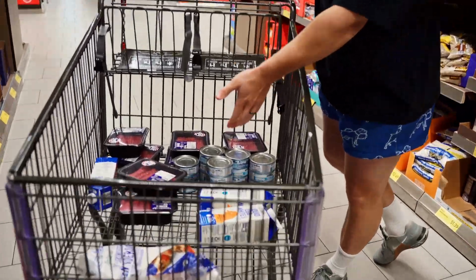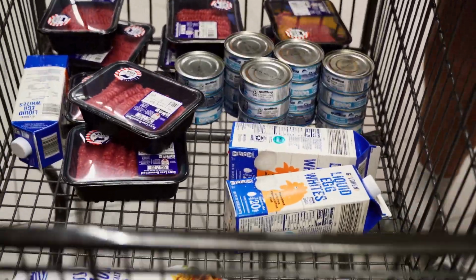That is it as far as our cart from Aldi goes. I will catch you at the next store for the rest of our items.